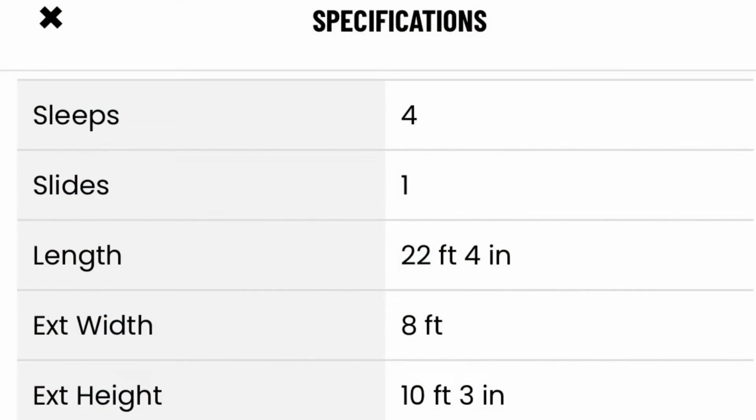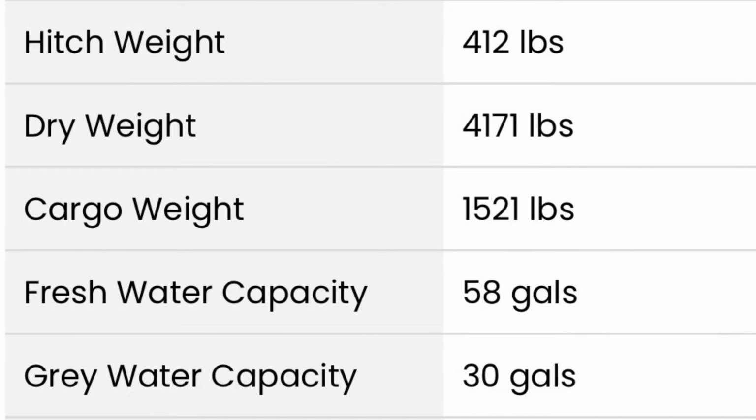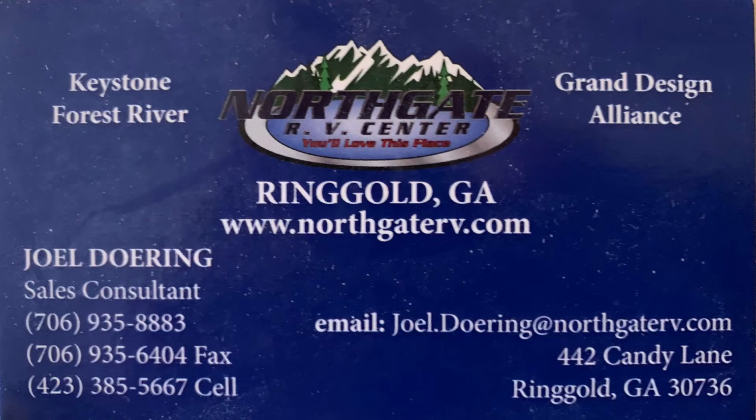And here are the specifications for this particular model. And keep in mind that I do not work for the company that makes these or sells these, so it's very easy that I could have made a mistake during this video. So maybe go to the website of the manufacturer, check out everything you can there, or give a call to the staff over at Northgate RV.